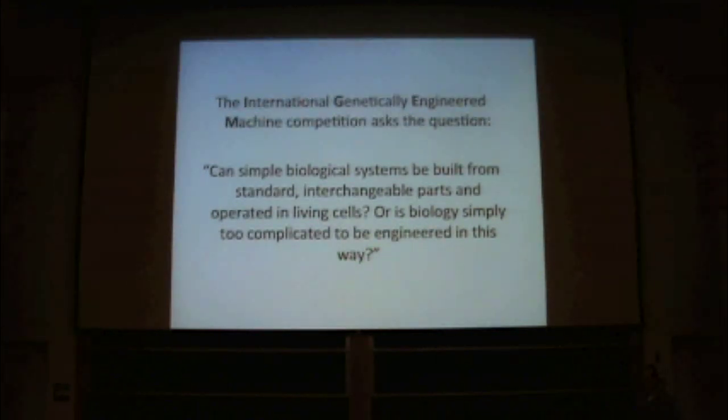There were a lot of naysayers for whether this could be accomplished, and it's still a Herculean task to get even simple things that look simple on paper when you draw it out to function the way you expect them to function in the cell, because there's a lot going on in the cell, a lot of chemistry, a lot of signaling, and we have only scratched the surface of understanding all of those processes.